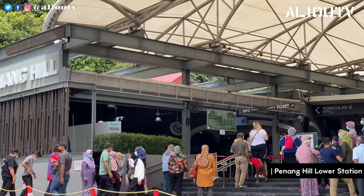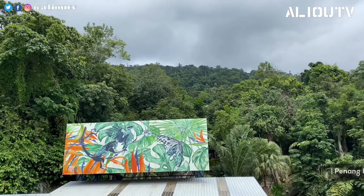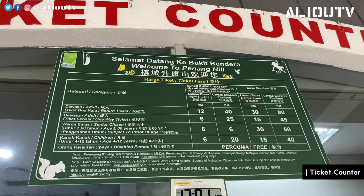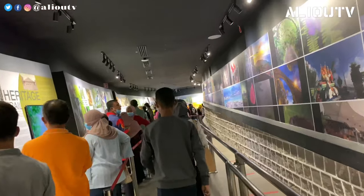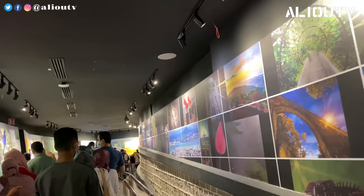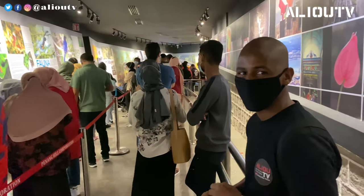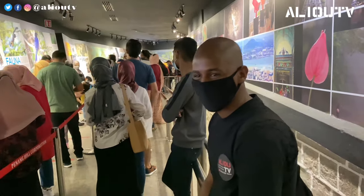Welcome to Penang Hill. This is Penang's top destination. Here is the ticket counter for your reference. There is a long queue, but I don't think we'll be here for long because it seems to be moving fast. We have everything to discover.